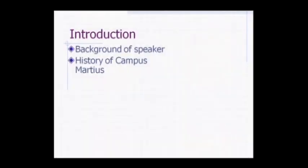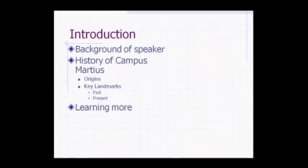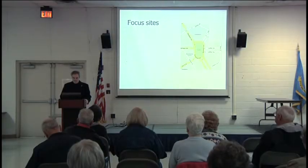The focus of today's lecture will be the history of Campus Martius. We're going to talk about its origins, the key landmarks, both past and present. I'm going to discuss how you can learn more if you choose to do so. There will be some websites and book titles. If you'd like to take those down, feel free. And I'll have a very short question and answer period at the end.